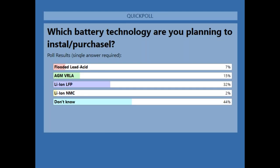And these are made in the U.S. We stock these in Suwanee, Georgia. Usually they ship within a week, if not sooner. So if you want batteries quick, that are great for off-grid or backup, this is a good battery for that.